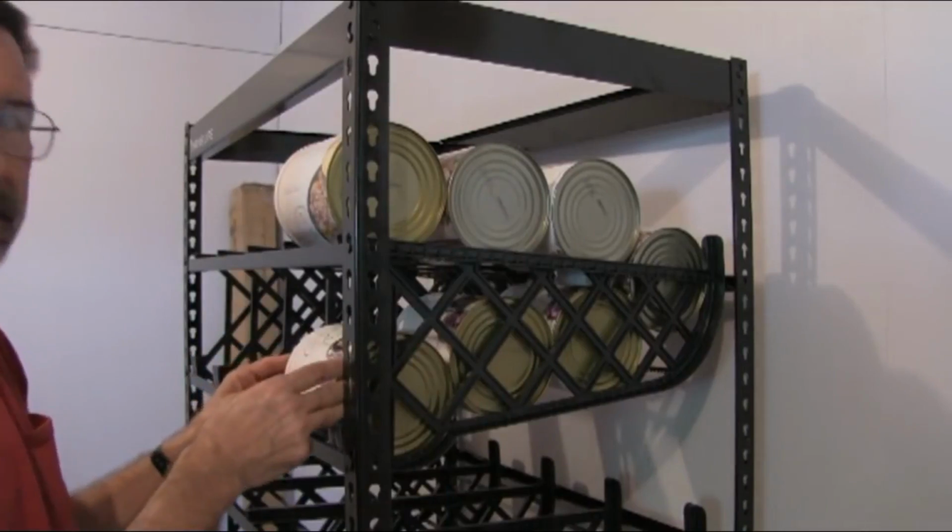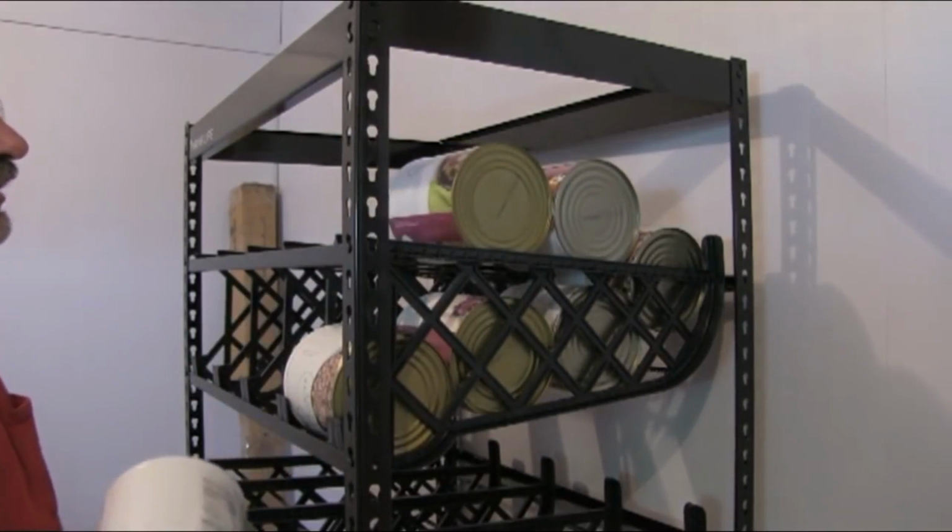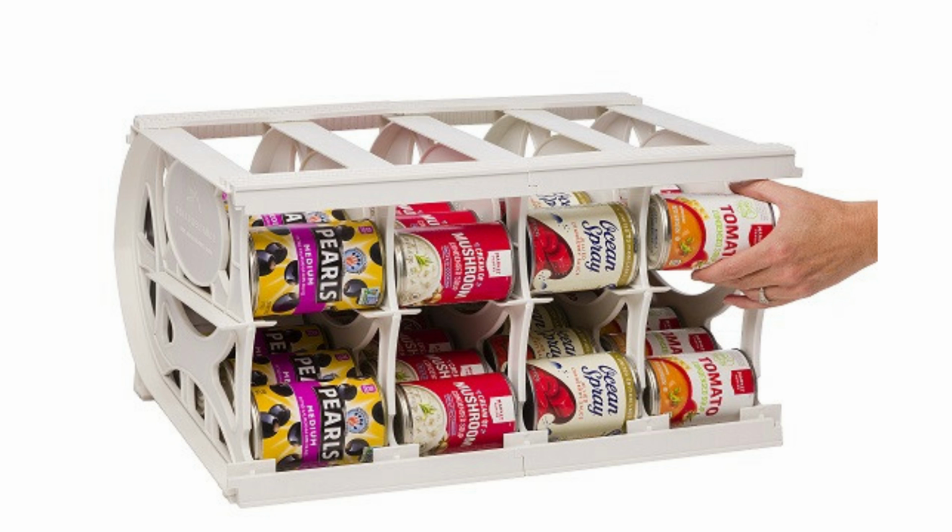When I first started, I had things on a flat shelf, and every time we bought a new can of something, I'd have to pull all the old cans out in order to put the new one back in the back and then put the older ones in front again. It was a pain in the neck. Thrive Life has a really cool food rotation system where you put them in at the top and it rolls around and comes down at the bottom. Kind of like the soup can dispensers, the Campbell soup that you may see at the grocery store.